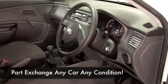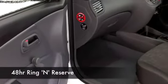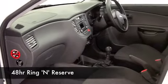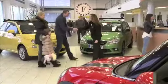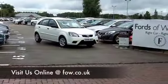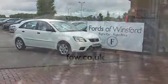Now, if you're looking at this car thinking, oh, I like that, but not sure whether the figures will work out, well, take a look at the Finance Options tab. PCP available on many of our cars, traditional finance on all of them. And don't forget, if you want a part exchange, no problem. Come and discover this great car for yourself at Fords of Winsford.